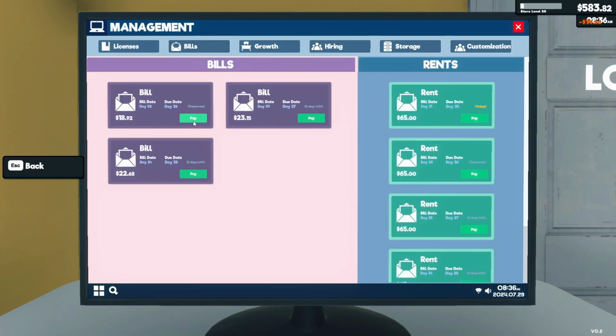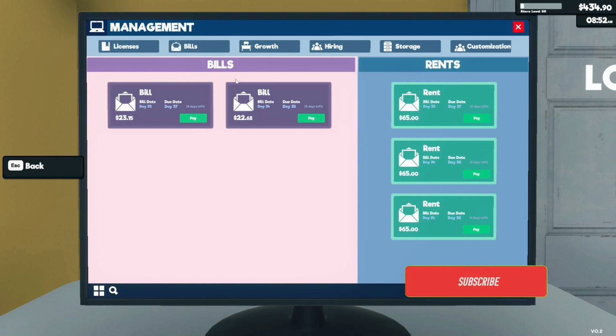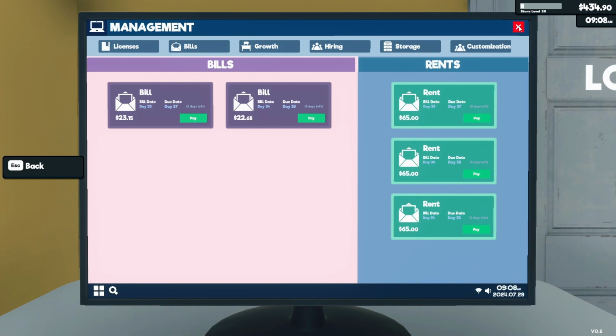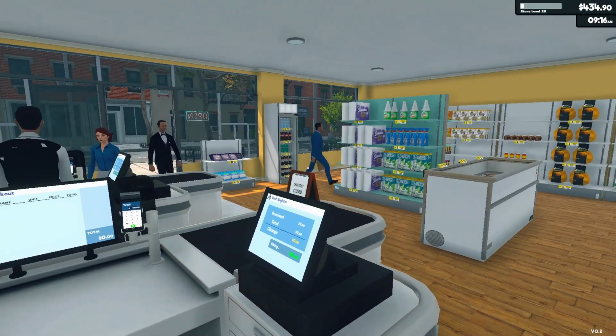Do we have any bills that need to be paid? Yeah, we got a couple. We'll pay the next couple. Need to make sure, because payments are, I have it set to like $400 a day, rather, plus another 170 for staffing. But we are all kinds of filled up.